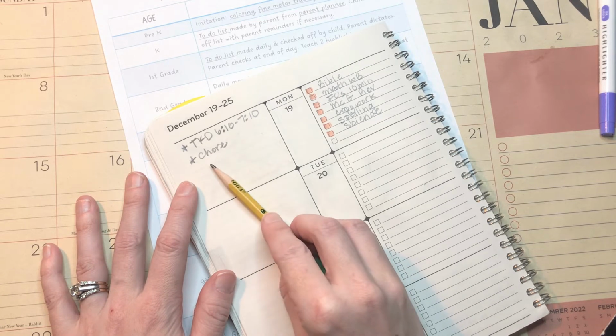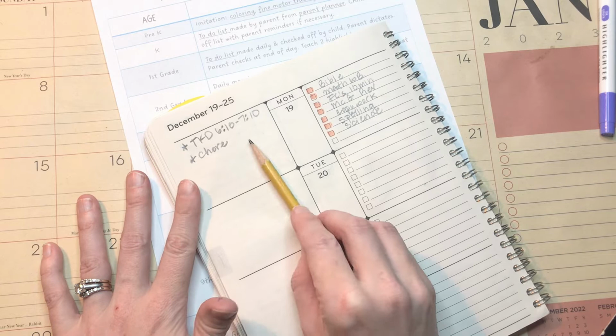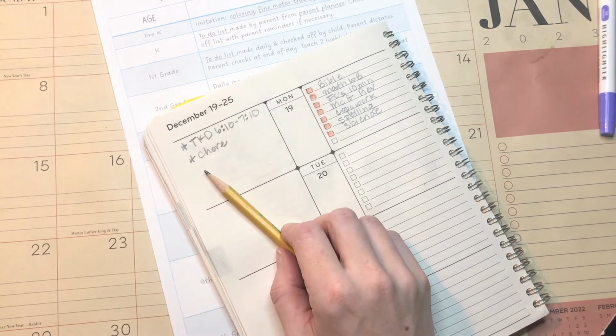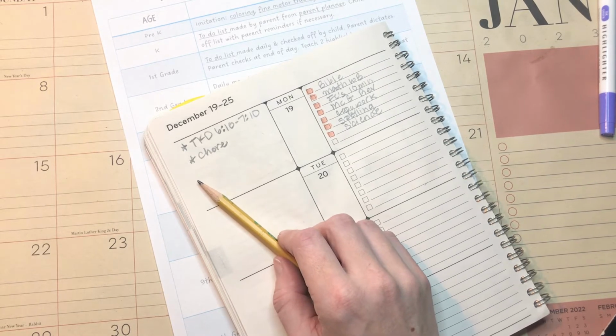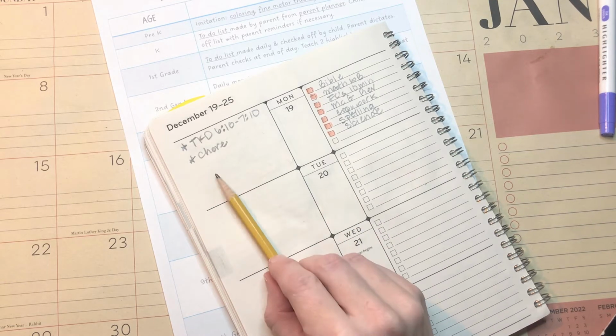But then I set the timer for 15 minutes, and they should be done with whatever their chore is. It should only take about 15 minutes. It's something usually in the house, and then they get to go outside and have a break for 30 minutes. That's how I do it. It's about 30 minutes to eat, 15 minutes of chores, 30 minutes of free time, and then back to school.